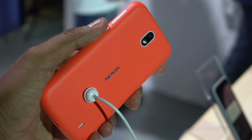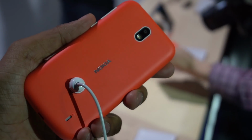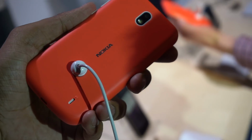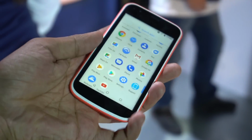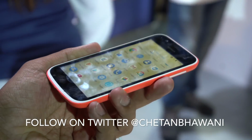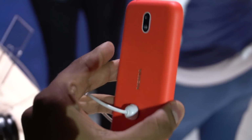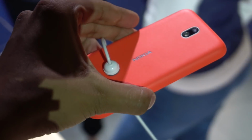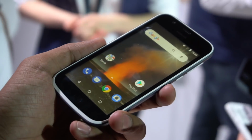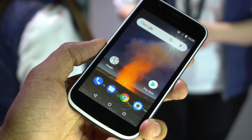And this was all about the Nokia 1 that was launched today at the MWC 2018 at a separate event obviously, but then this was the first Android Go edition device from Nokia. So the phone is officially priced at 85 euros, which turns to around 6,700, but when it launches in India, I hope the price is different and it's under 5,000, because that is what this phone might deserve as a price. So this was the Nokia 1 officially launched, and I hope you like this video.